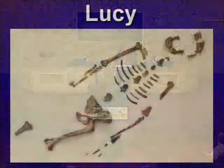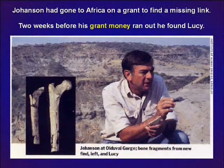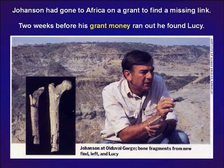Now here's Lucy. This is usually one of the most popular ones. It's actually still featured in textbooks today. I know some biology textbooks are taking it out, but apparently my 2007 edition book for Longview still has it. Okay, this guy, Johanson, went to Africa on a grant to find a missing link. Well, 2 weeks before his grant money ran out, he found Lucy. So this is what he found.